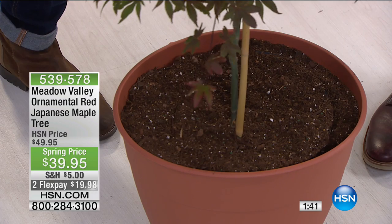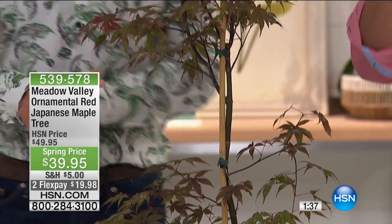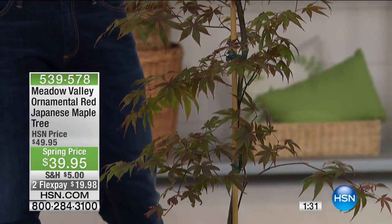And this is how your plant will look within just two seasons as well. Isn't that nice? So you see, it's not a super fast grower, but it'll grow with you, which is really nice. Kind of grows like your kids. A little bit at a time, but you can tell that it's getting there. And then of course it gets more red and it fills out.